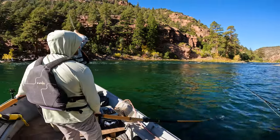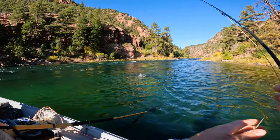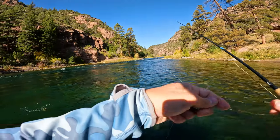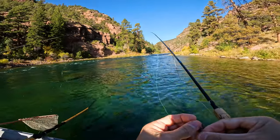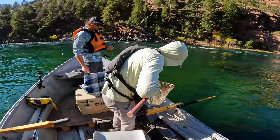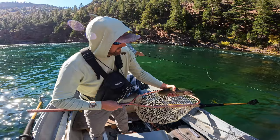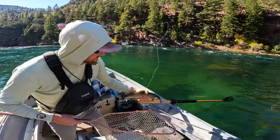Nice. There we go. Fish on. I didn't say it. That's all right, you can say it after. Nice bow. First fish on the Green. Nice. Not very photogenic. Nice.